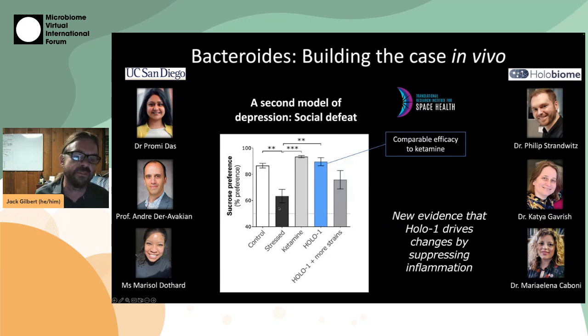We can rescue that phenotype when we give the animal ketamine, which is now a very common antidepressant. But we can also do it when we take this Bacteroides strain, which the company HoloBiome has started to try and commercialize and identify, and add this one bacteria, and it has a similar rescuing effect to ketamine, which is potentially interesting. I am on the scientific advisory board of HoloBiome and do have a financial interest in the company.